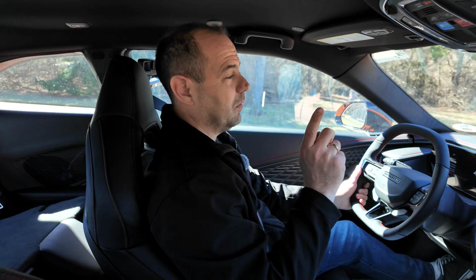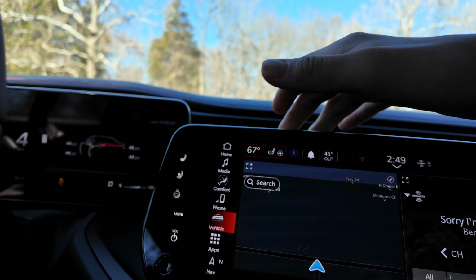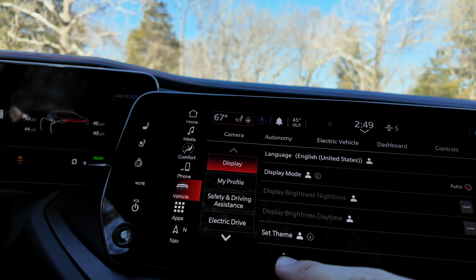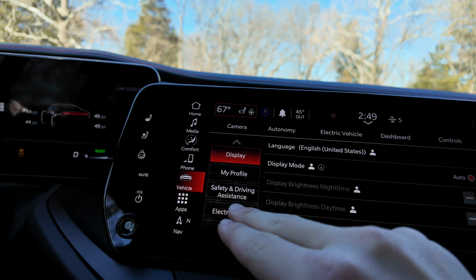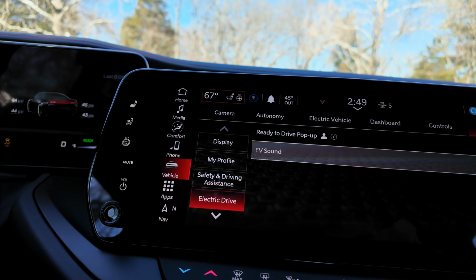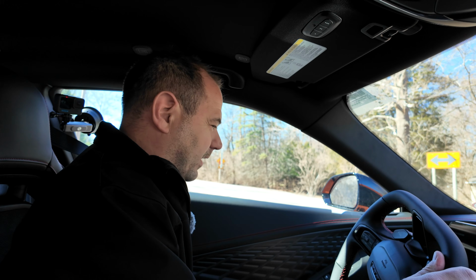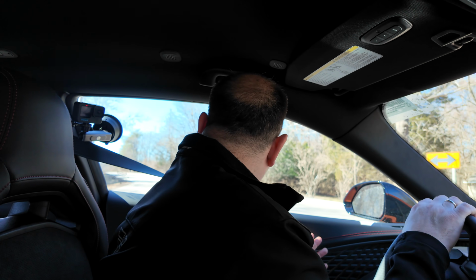But now here's something cool. You can turn the exhaust noise off altogether. Boom, gone. You can hear a pin drop in this car. Now you've got to even think, what mode am I in? Because you don't hear the exhaust, you hear nothing. It's quiet. It's eerily quiet.